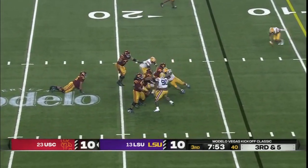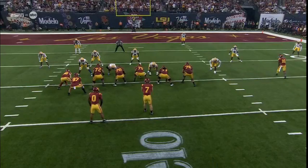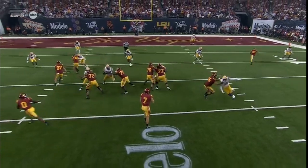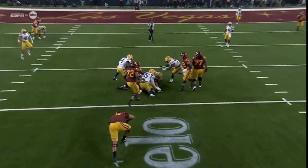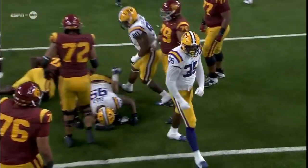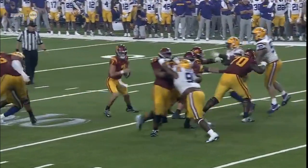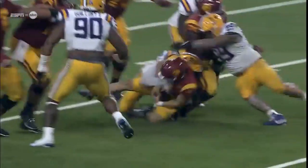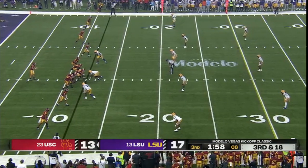Moss. Under heat, down he goes. It's an effort sack right here, and he should be the first one to go over and high-five the secondary because of the coverage that they played. Zone coverage, good job at taking away all the potential options, and then Jones just does not give up on this play. He's been close. This time, doesn't give up and gets around. And down, that's Paris Shand, and he's right over the center.